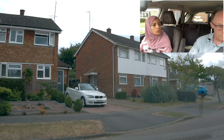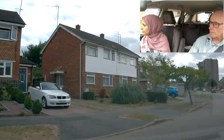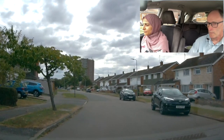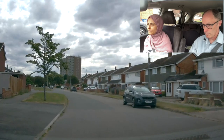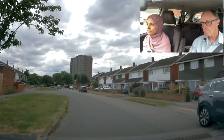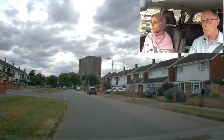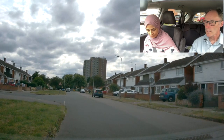Good luck. Okay. And then pull over on the left, just before the turn, but after his car. So we'll just get past his car, so we're not blocking the road. But give yourself space from the junction. There you go. That's enough space now.